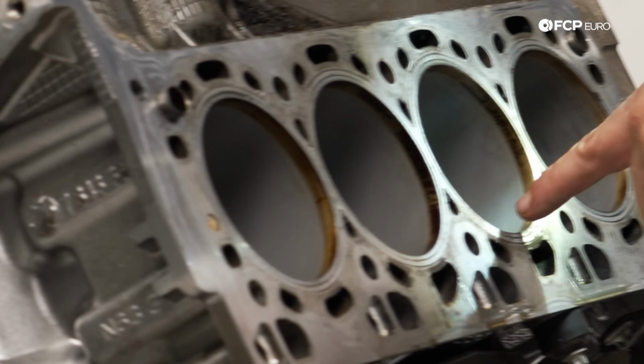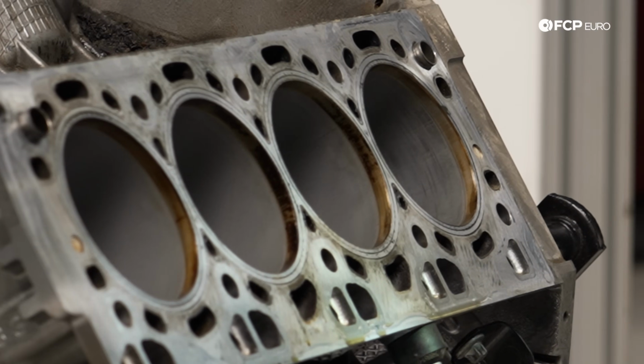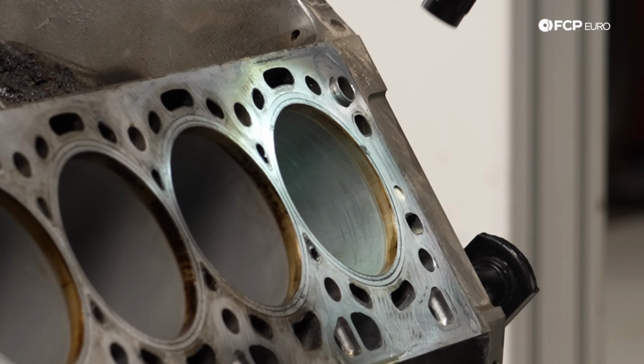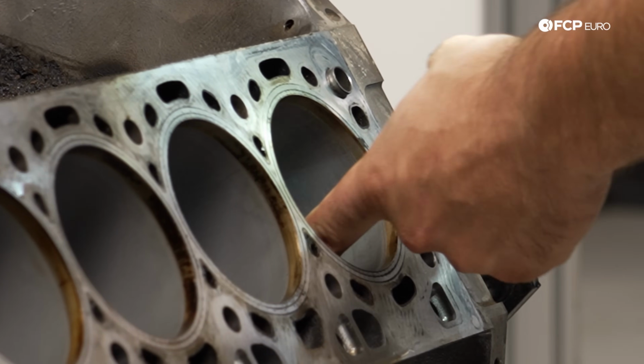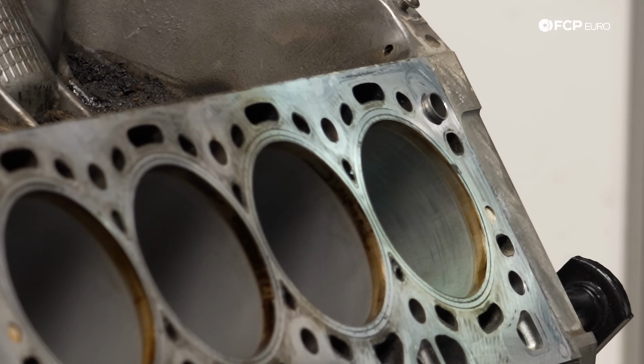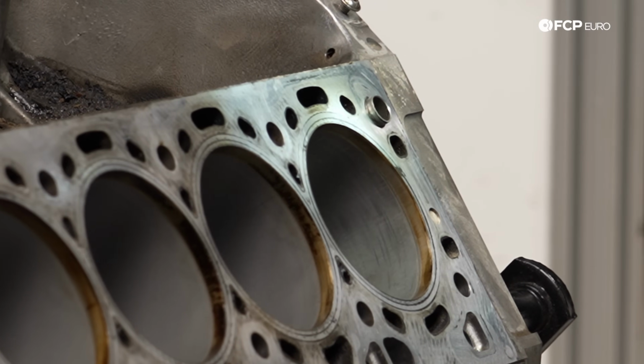Now, if we come over here to bank 2, very similar story between cylinder 5, 6. When we get to 7, we start to see a little bit more wear. When we get to 8, this is the most amount of wear, and the loaded side of the cylinder wall has quite a bit of damage going on. In fact, there's what appears to be some piston material embedded into it. I'm going to show you the piston from that as well.